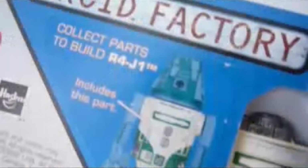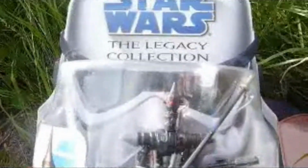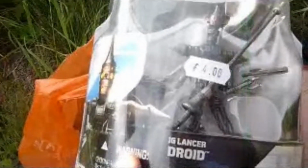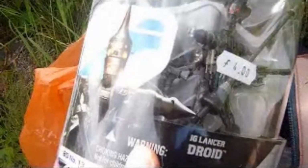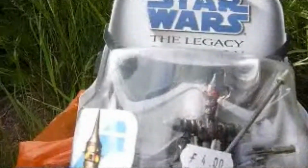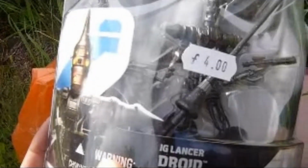It comes with that droid part there. It's £4, so I only had a tenner left, so I wanted to get a newer figure plus this one. I got this one because Micah 6 vs 7, whatever he calls himself, is really good and knows a lot about Star Wars. He said on YouTube he did a review of this figure, so it's one of the best. So here you are.